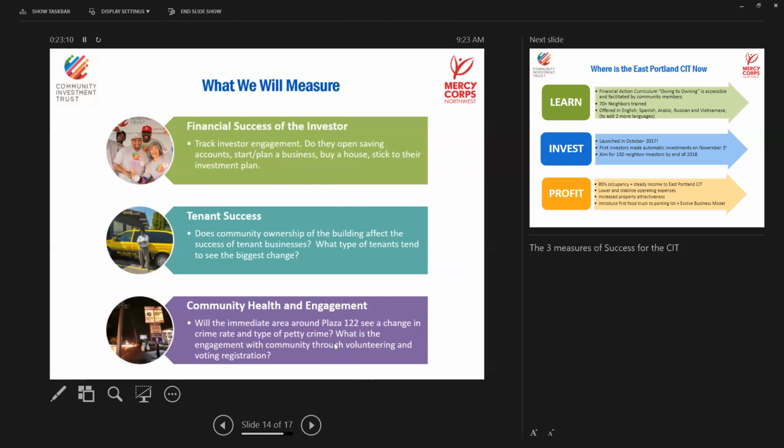And then, ultimately, we want to see how the community itself engages, and do people become more active if they own a piece of the neighborhood? Will they vote? We're going to survey people annually on whether they voted, through some baseline information and surveys. We want to test, as the crime rates go down, whether people volunteer when they get more engaged in the community. What's the community health like as a result of this sort of investment?